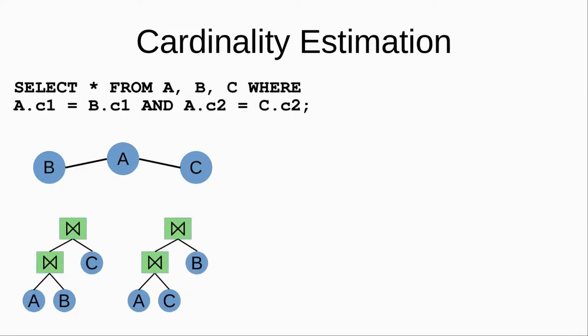There's a couple possible plans, but consider these two, right? One possible plan is that I join A, B together first, and then I join the results with C. That's shown on the left. Another possible plan is that I join A and C together first, and then I join that result with B. Right? There are other plans, but they have cross joins, so we'll ignore them.